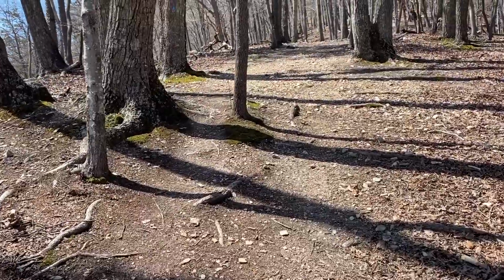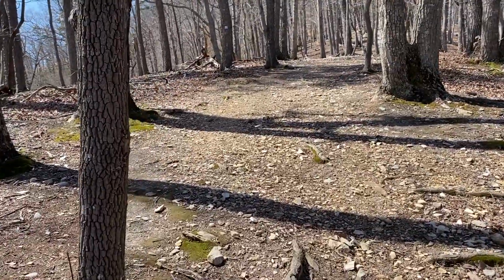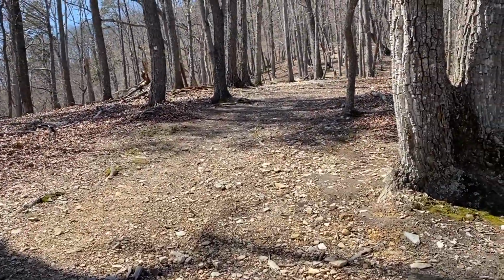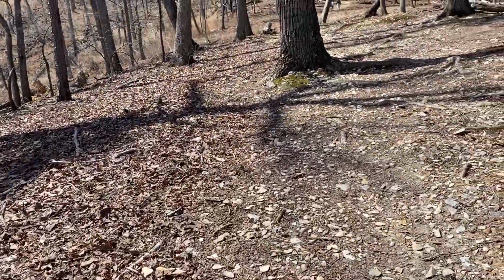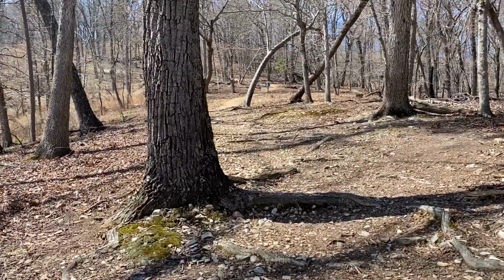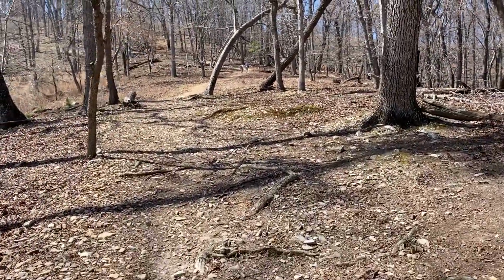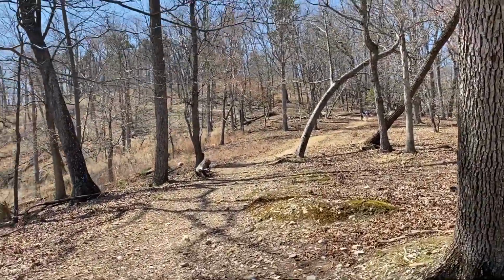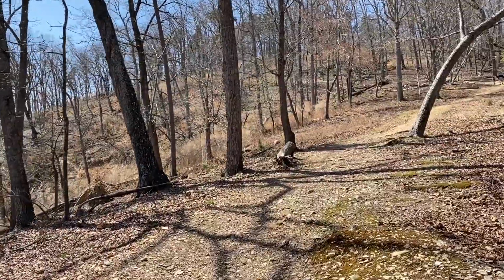About a quarter way up now. Starting to catch up with that couple that was ahead of me. And there's another couple coming down. It'll be slow going. About halfway up a steep part now. There's a couple up ahead. Once they make that turn, the grade gets better. That's the road up there at the top. Just kind of walking on the edge of it.